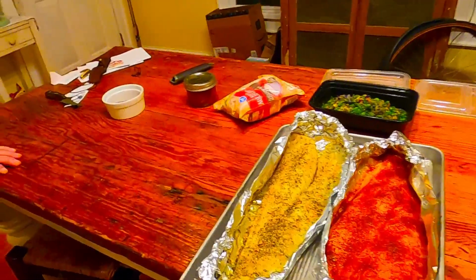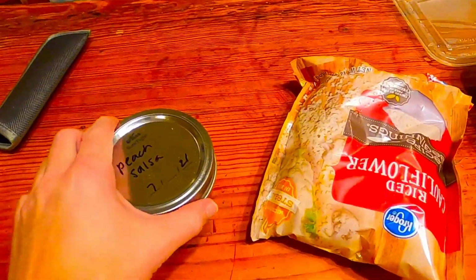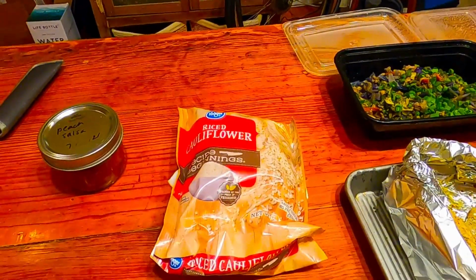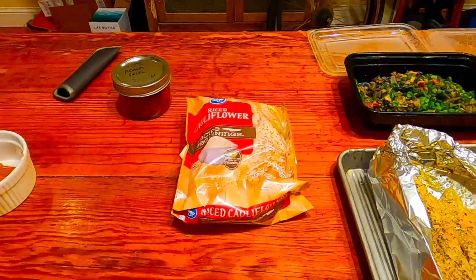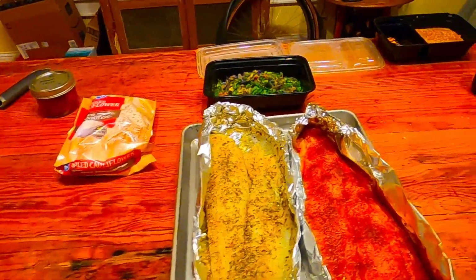Okay, so as Michael mentioned, we are having the peach salsa with it. And I got this rice cauliflower. Hope it's not too freezer burned, but that was in the freezer. Again, this is a pantry challenge, so you're using what you have at the house, trying to get the freezer cleaned out. So we're going to have rice cauliflower, fish, and the salsa to go with it.